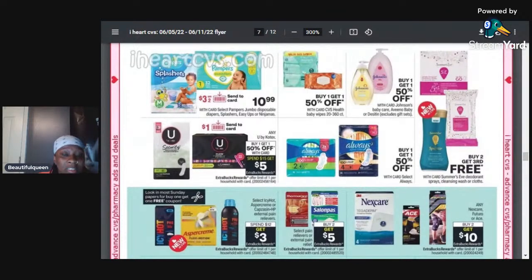This is another deal I'm excited about. Any Kotex, spend 15, get a $5 Extra Buck, buy one, get one 50% off, and we are getting a dollar CenterCard. And I do have a scenario actually for this particular deal. Once again, check back tomorrow.